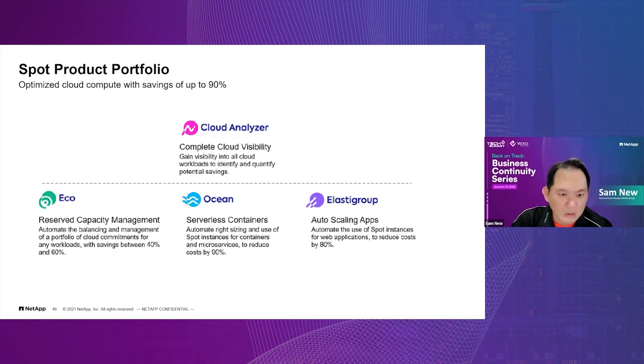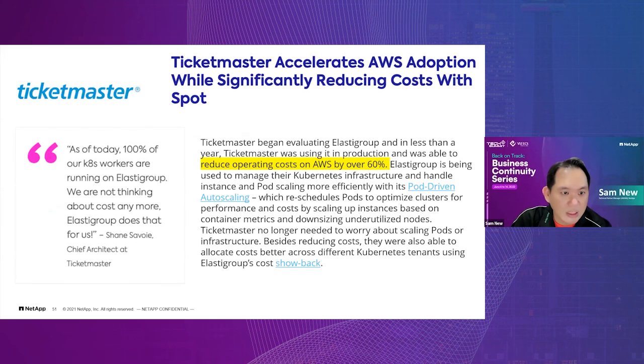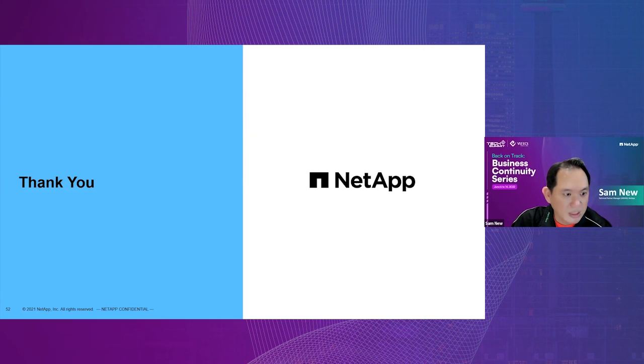Okay. So with this, I come to the last page, which is one case study where Ticketmaster reduced costs by more than 60% by using Spot. Okay. So that's the end of my presentation. I think I just made enough time to close this off.